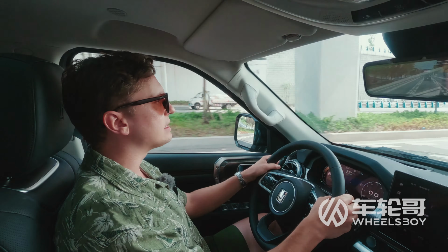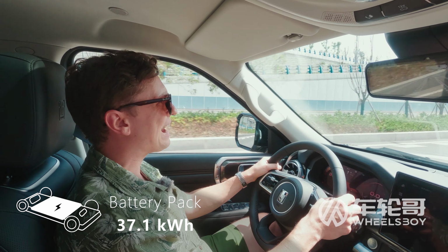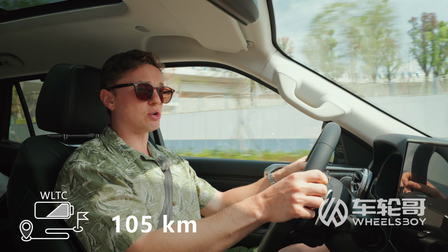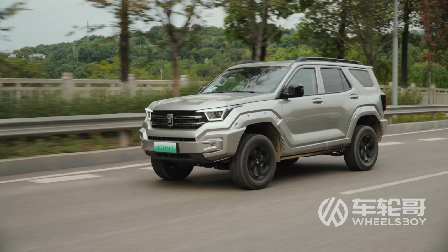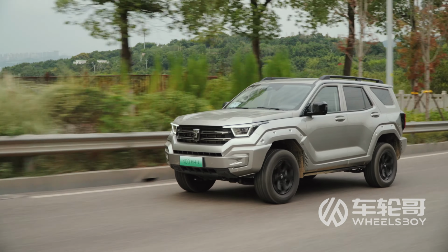This being a PHEV, it does have a pure electric range that's provided by a 37.1 kilowatt hour battery pack. That electric range is 105 kilometers on the WLTC cycle. That's not CLTC, that's the very optimistic Chinese domestic one. That's WLTC, so you can reasonably expect to achieve a range that's pretty close to that in everyday driving.